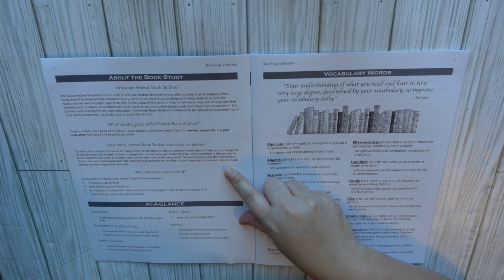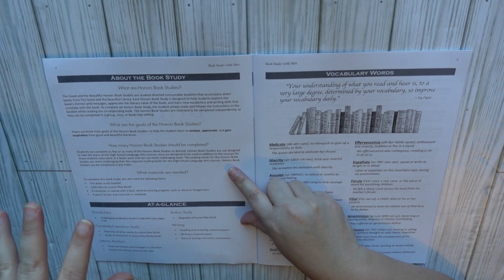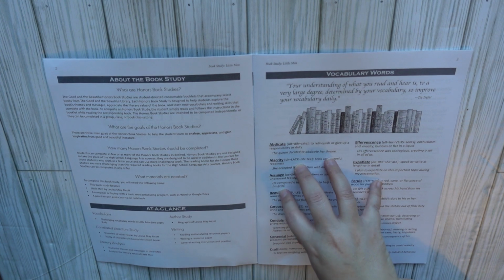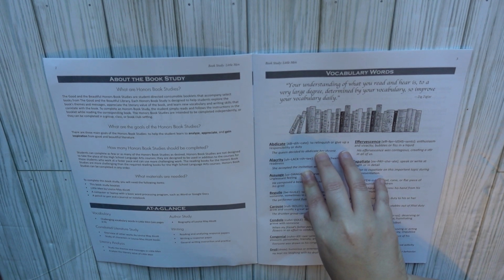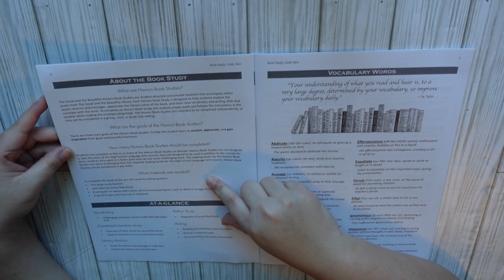Now, again, you could do these in any order. It doesn't matter if you want to start with Little Men or Pride and Prejudice or the Screwtape Letters. That's all up to you. Again, we just went off of what my daughter wanted to start with, because this is the one that she was most interested in.